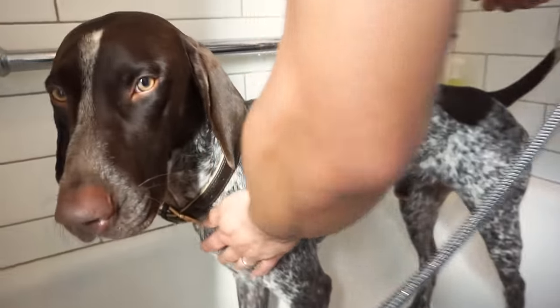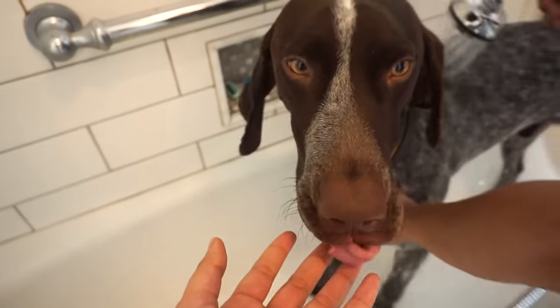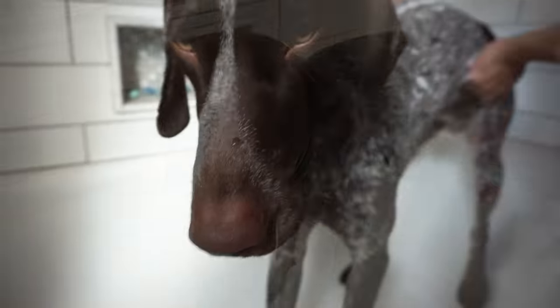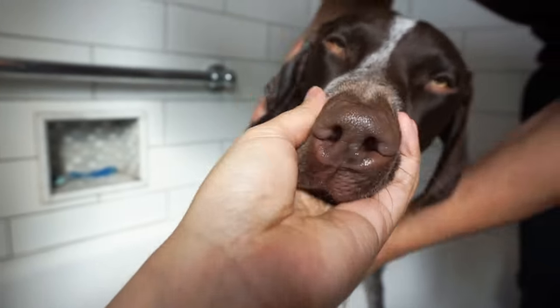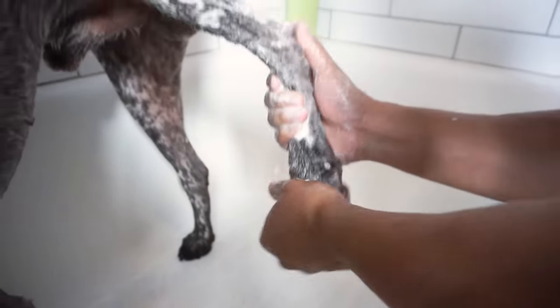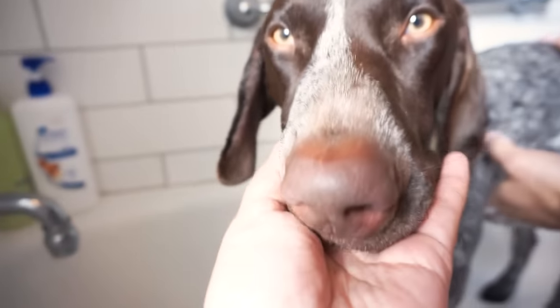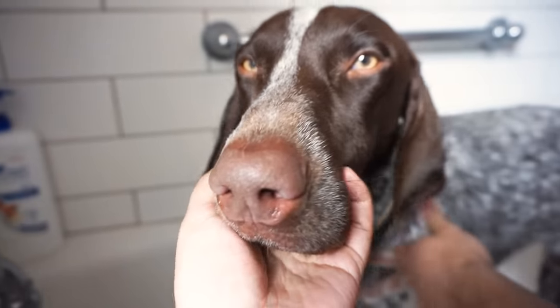So when you're giving your dog a bath, make sure not to wet their head first, because they do that head wiggle and splatter water everywhere. We're getting his dirty paws. What is it, Walle? You are such a stinky boy. Now you're gonna smell so good.